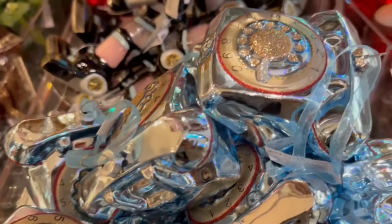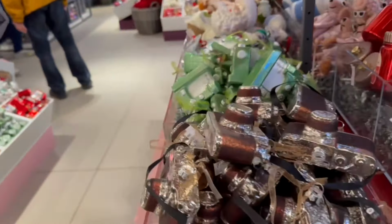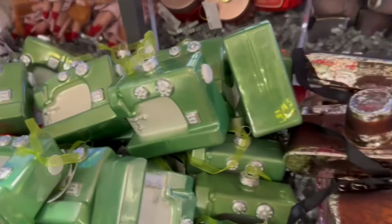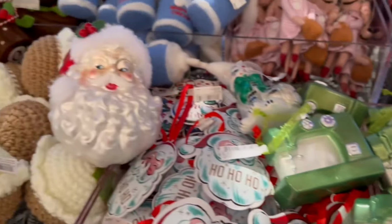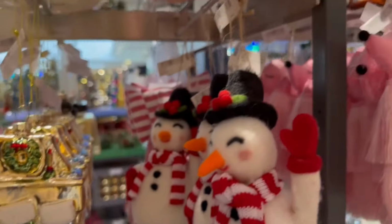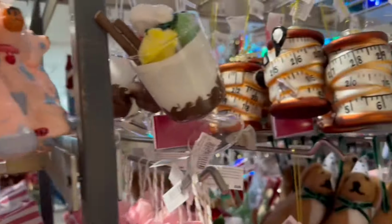And this is the telephone. This is really cute. Love that. All very nostalgic. The camera. We've got a sewing machine. Up here we've got the mouse that knits. And the cat, of course.